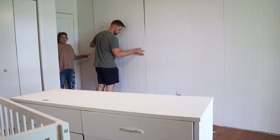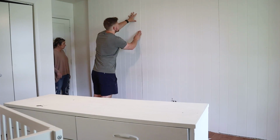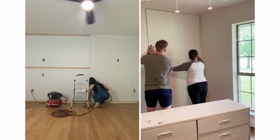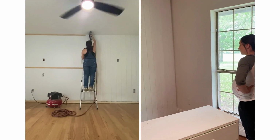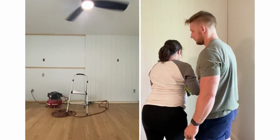How much are these panels? $30. A lot of times paneling gets a bad rap, but they have really come a long way with it. We found these panels at Home Depot, which I will link, and I'm going to show a side-by-side of me putting up vertical shiplap, one by one by one, and then this is 3 panels, so it's just boop, boop, boop.